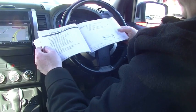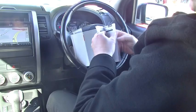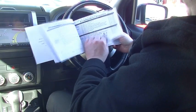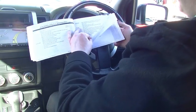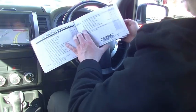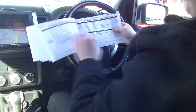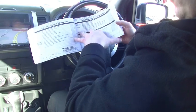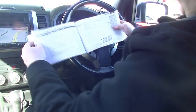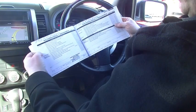So we've got our 15,000 it was done at as well. So they didn't quite make the 20, but as you can see, skipping through, looking through, you've got your 25,000 done there. All done at Berwick Nissan as well. So as you can see, 40,000 kilometre service done as well. There, you've got your 40,000 done. Coming through some more, 50,000 right through, keep going. 60,000.